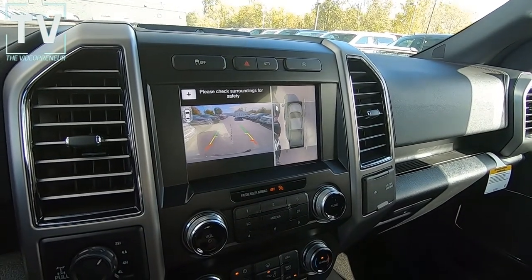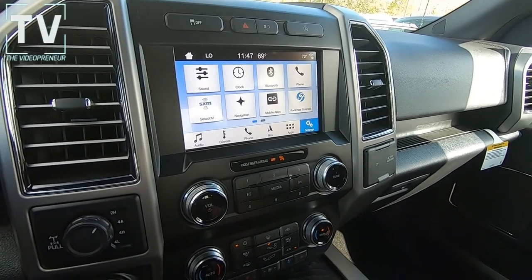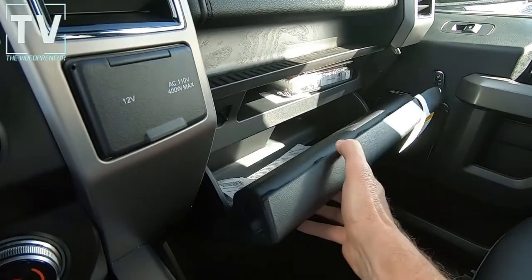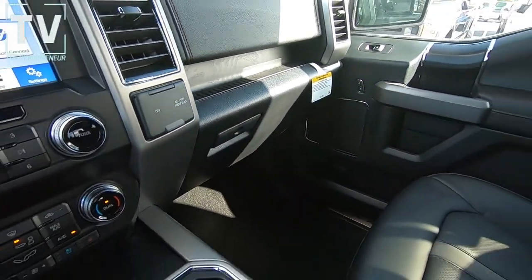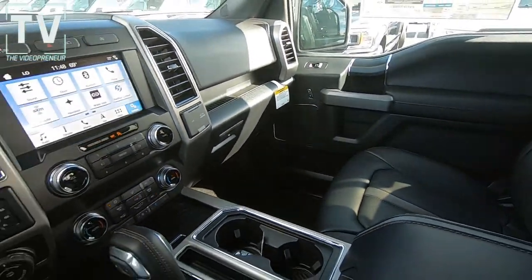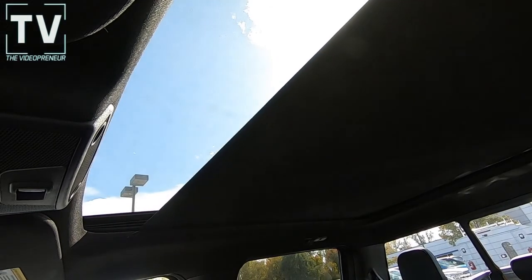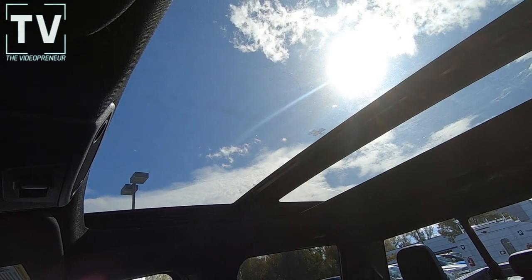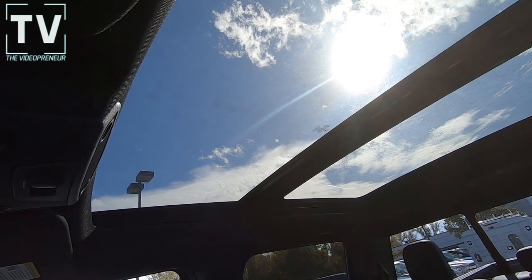Here you can see the backup camera. As I mentioned, the blind spot with cross traffic alert. 360-degree camera. Here you can see the panoramic moonroof. As we open it up, what a beautiful day, beautiful blue sky. If the sun's too much, simply close the sunshade.